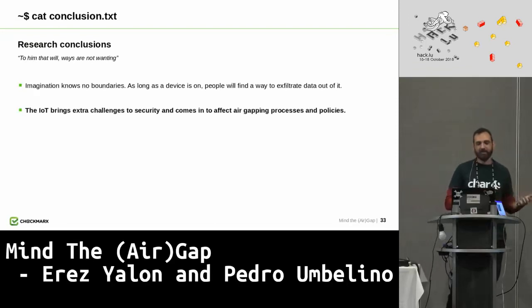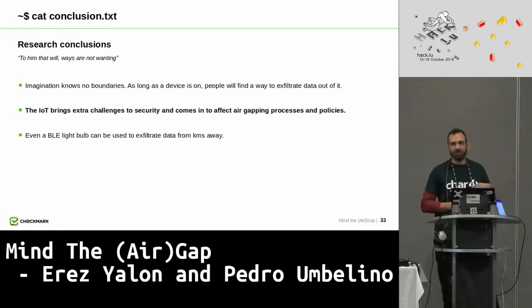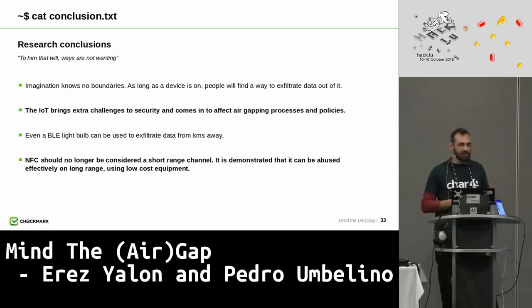So the IoT, of course, brings extra challenges to security and also comes into effect with these air-gapping processes and mechanisms. It makes no sense to have a completely secure building with conductive ink to block RF signals if you allow your employees to bring a BLE-enabled light bulb into the office because they think it's cool. And last but not least, the statement here is that NFC should no longer be considered a short-range channel. It can effectively be implemented as a long-range data exfiltration channel using low-cost equipment.